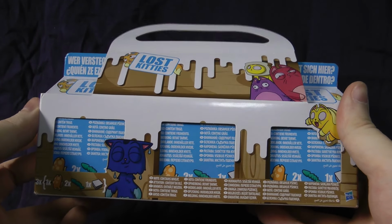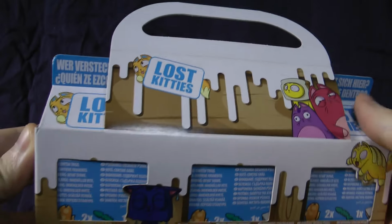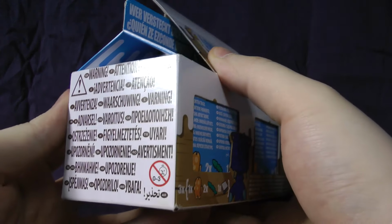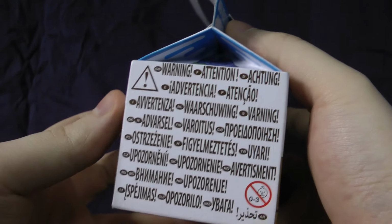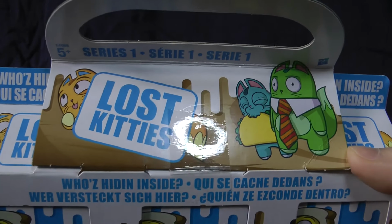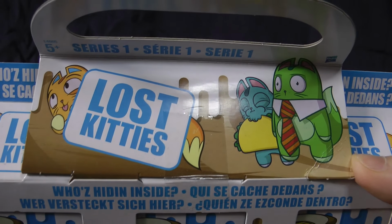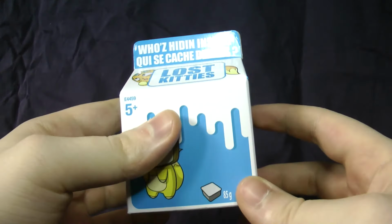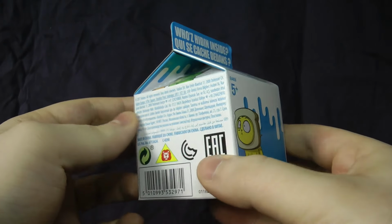They have done well with their design, and it makes sense. Milk cartons. Cats like milk. Also, Lost Kitties, you put lost people on milk cartons, or at least they did in the past. Apparently, they're also extremely dangerous, and we need a full panel of warnings that don't actually tell you what you're being warned about. Okay, maybe I won't survive this unboxing. Anyway, let's jump straight into the good stuff with our first carton.